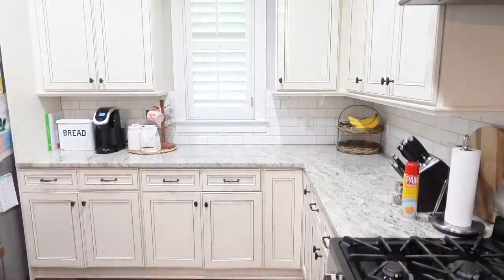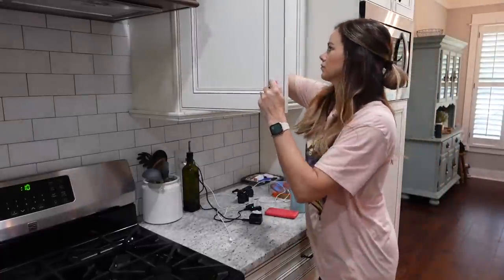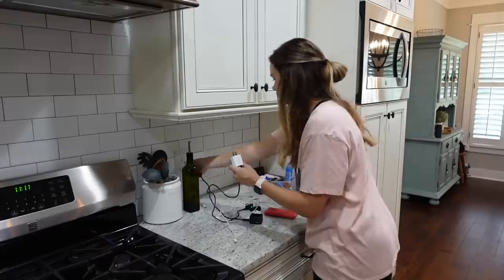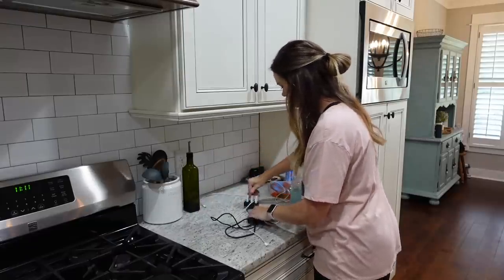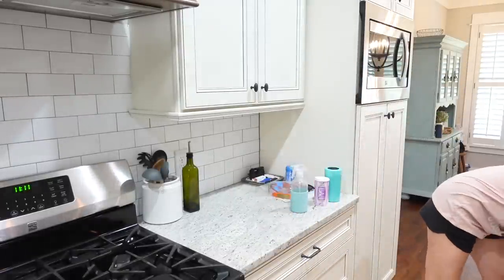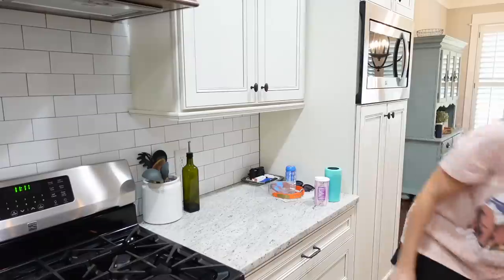I'm just getting all the countertops and everything cleared off first, putting things where they belong, putting the dishes at the sink, so that way I can actually get a load of dishes started in the dishwasher. Usually I run our dishwasher at night, but we forgot to run it the night before, so I'm gonna go ahead and get this load started and wash a few dishes by hand.